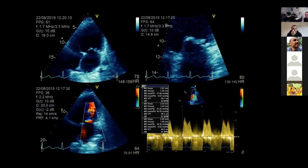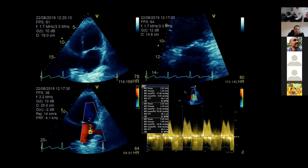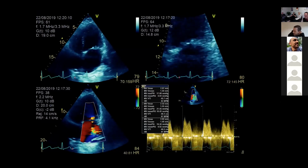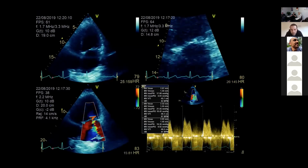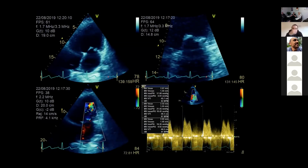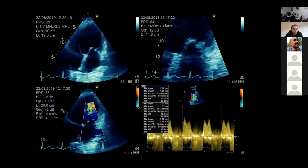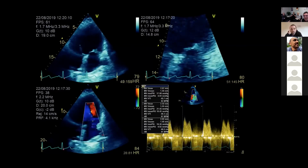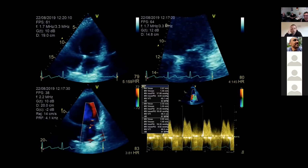So maybe somebody from the other end of the computer would like to comment on this. This is Sid Agarwal from Darwin. I can try and comment. So this patient has got a restricted opening of the mitral valve leaflets, both anterior and posterior, and thickening of the tip. On the closer look, on the zoomed view, I'm not sure whether it's a vegetation or just a thickening of the tip of the mitral valve leaflets.